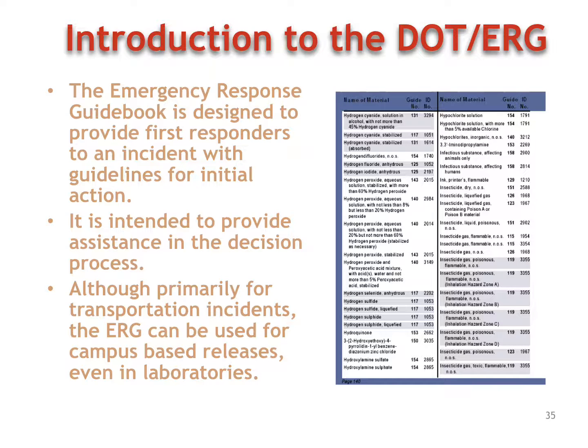And although primarily for transportation incidents, the ERG can be used for campus-based releases and even in laboratories. Do not forget to read the entire book when you are actually determining your event and the substance you're dealing with.